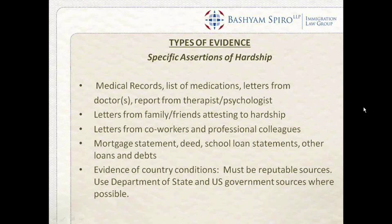You want to clearly lay out in the U.S. citizen or permanent resident affidavit what the grounds of hardship are. You don't want the officer to be trying to figure it out. It needs to be super clear, and all the evidence that you put in has to be directly related to whatever these grounds of hardship are.